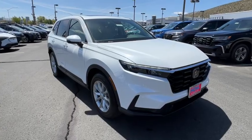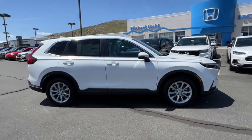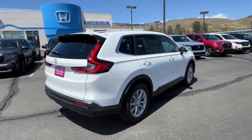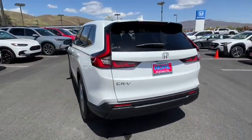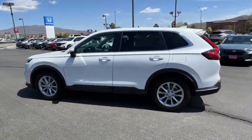Can you see yourself in the 2024 Honda CR-V? Presenting the Honda CR-V, the distinctive small SUV that does it all in premium style. From its high-end feel to its all-weather capability and sophisticated comfort, this sleek crossover will delight you on every adventure.